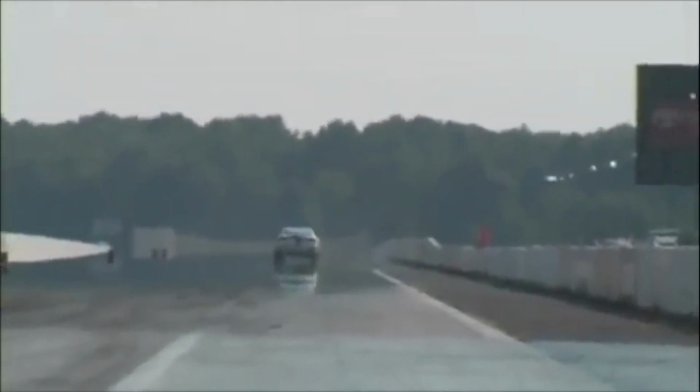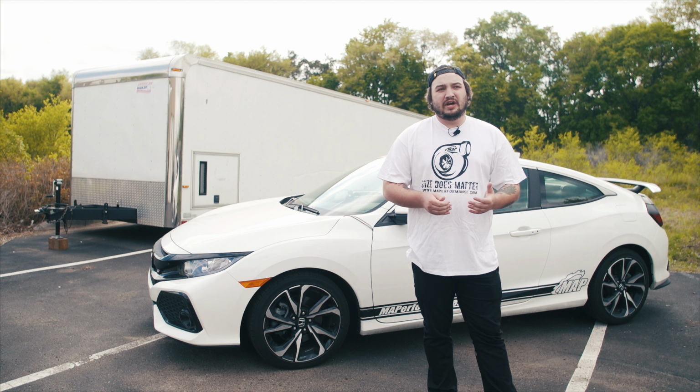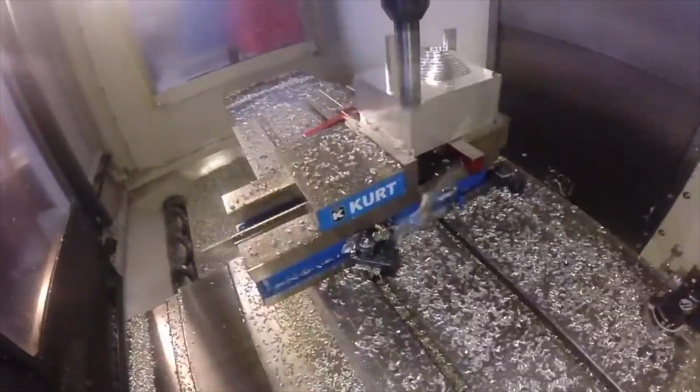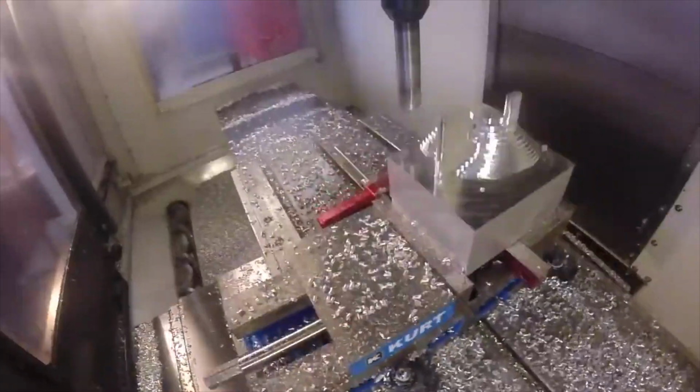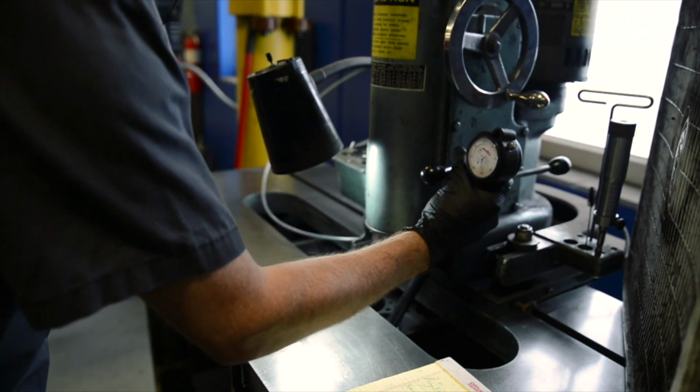We offer thousands of products and over 300 brands that we carry here. We also pride ourselves on manufacturing and developing products in-house, and we've been doing that since 2006. We have our own CNC machine, our own engine department, our own dyno room, all the things you need for a performance shop to develop and manufacture products in-house.